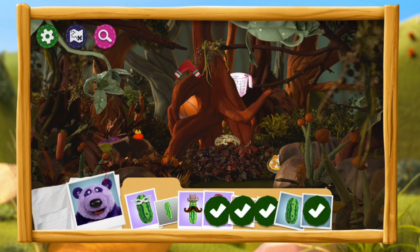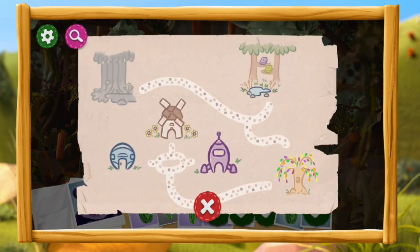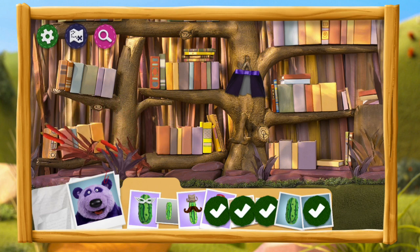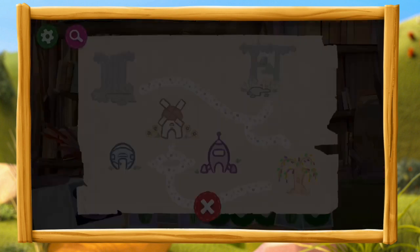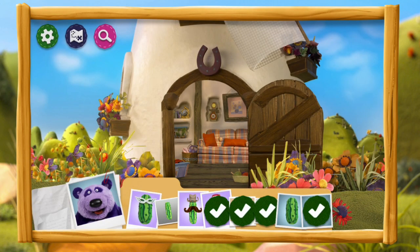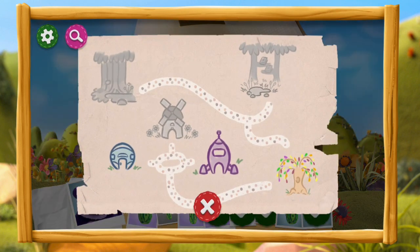I don't see anything else here. Maybe we should try looking somewhere else. Now where should we look? Do you see any? Let's try looking at Purple Panda's spaceship.